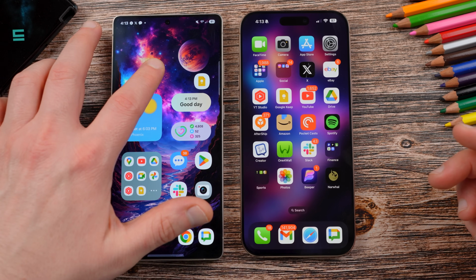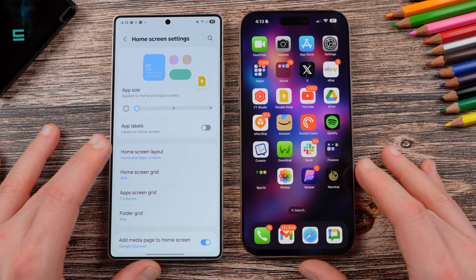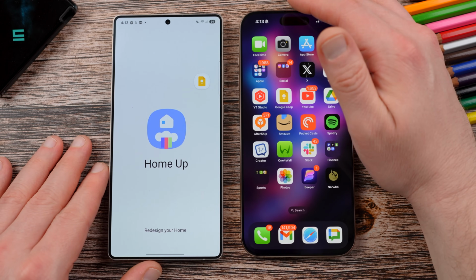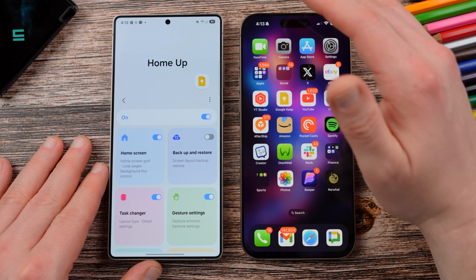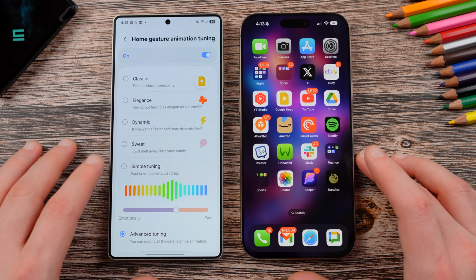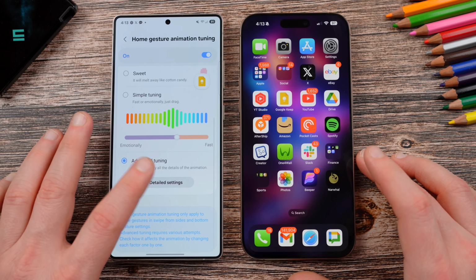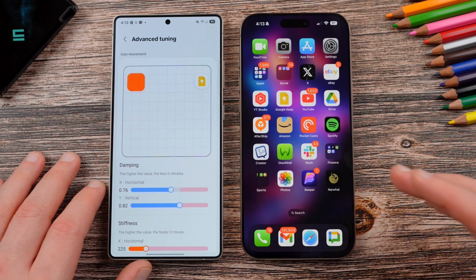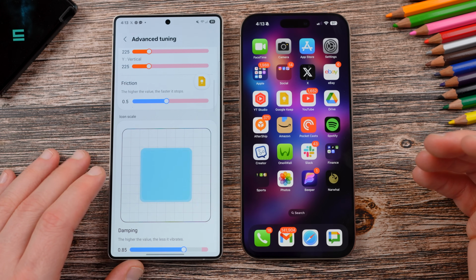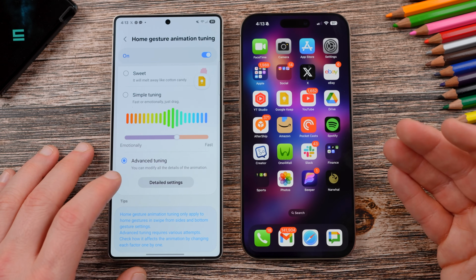And with the new Home Up module, which is actually built directly into the home screen settings now at the very bottom where it says more customization, you can take full control of your device and you can tune literally everything about it. You can change all the gesture settings down to your own specific preferences, including advanced tuning options, which give you access to the cubic Bezier curve to control damping, stiffness, elasticity, friction, etc. There's nothing like this on the iPhone. I have nothing to show you over here because there's literally nothing like this.